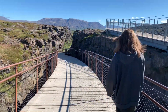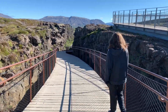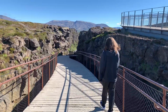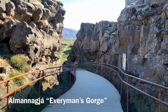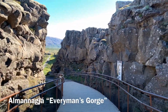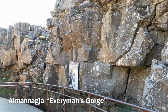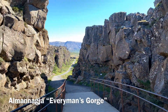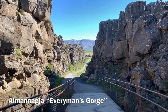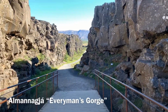So this is the fissure that's separating the North American and the Eurasian plates. And we're just about ready to walk through it. This is the fissure. So this one plate's the one that's falling away. This is one that's being pulled away, this side, going to the right. See how it's all crumbly? That's a sheer rock. So this is the one that's moving away.